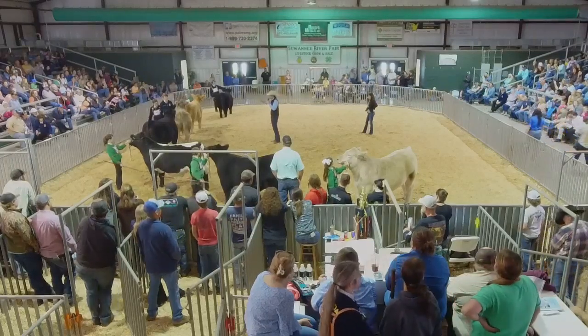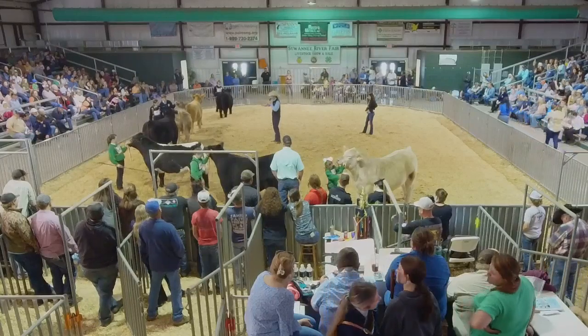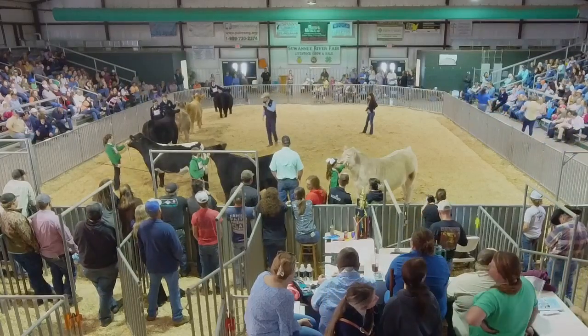Like to see him pull himself together, shot smoother in terms of his balance, and just soften him up there in his flank ever so slightly.